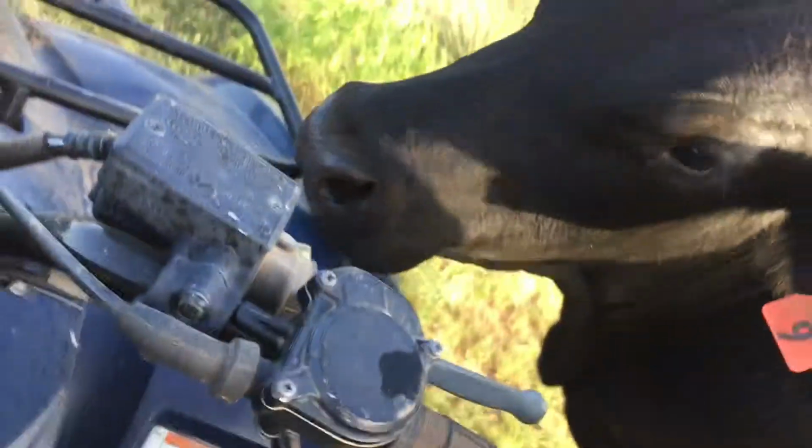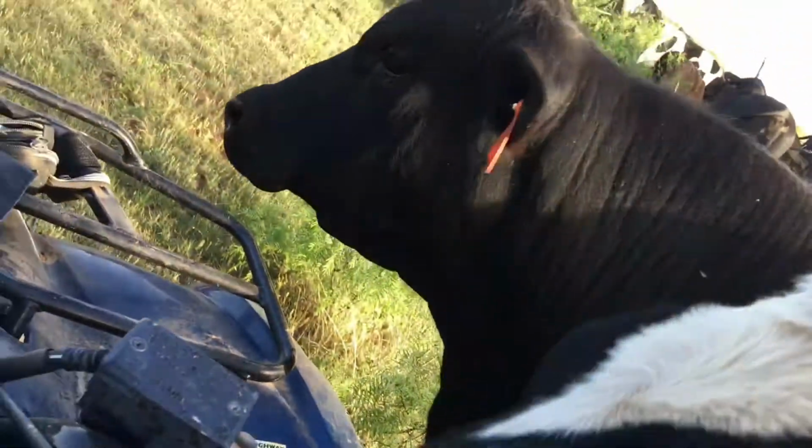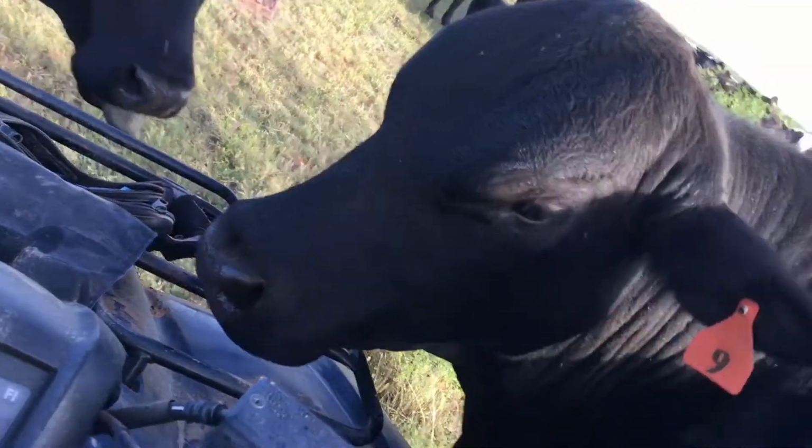This is our youngest bull. And man, he's so pretty. He's such a pretty guy. Yeah, I'm still working on this thing. I want to see if you can tell what it's becoming. Can you tell?